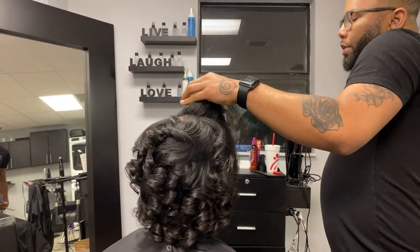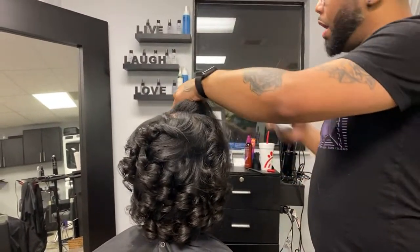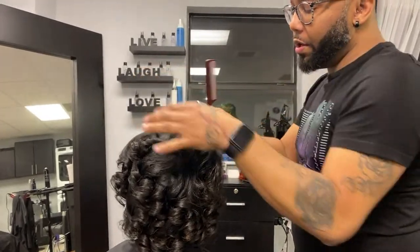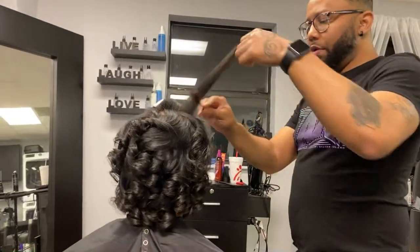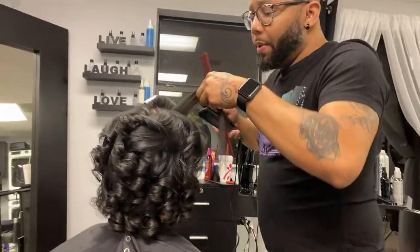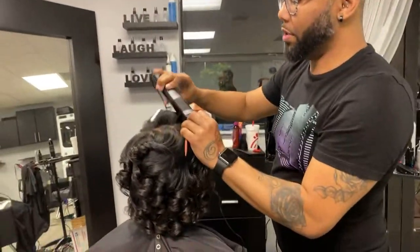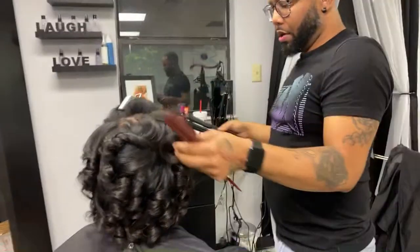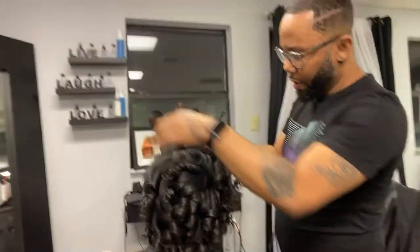The Influence Growth Cream is what I recommend to them. And I also do the Design Essentials vitamin E drops, or you can go to a health food store, or just a health store in general, and do vitamin E drops, or the vitamin E pill on top of it, and put it on your edges. But yeah, she's not having any problem. I'm really loving this flat iron.